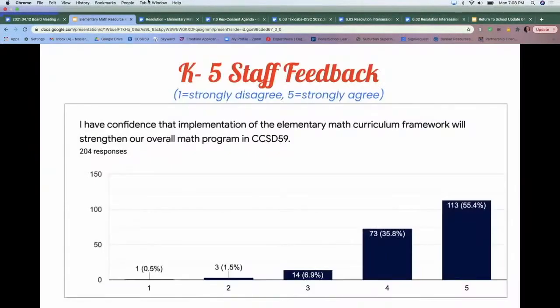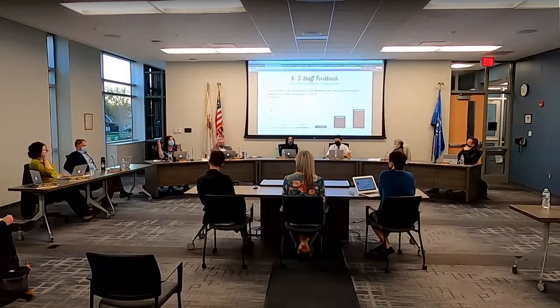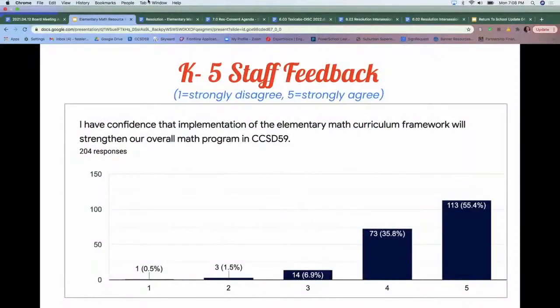Well, I like it a lot, but the essential learning targets are coming from the state standards, correct? And then those are the most critical ones that you feel all children need, especially as they move through the grades, because that material is needed to build upon. Correct, yep. So we asked the staff after the session to tell us how they feel about the overall math curriculum framework, and how confident are they that it will strengthen our overall math program?